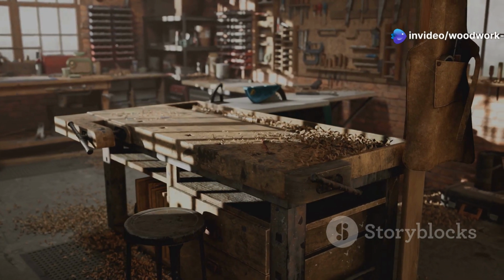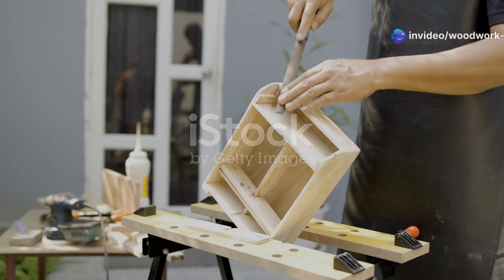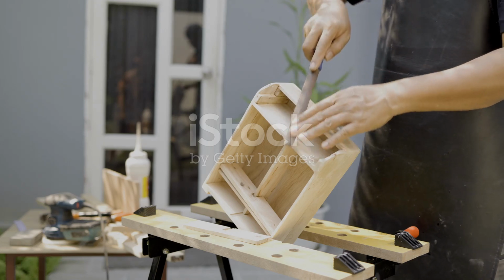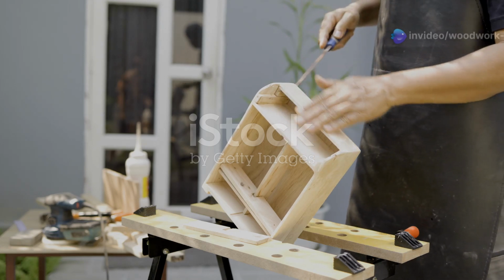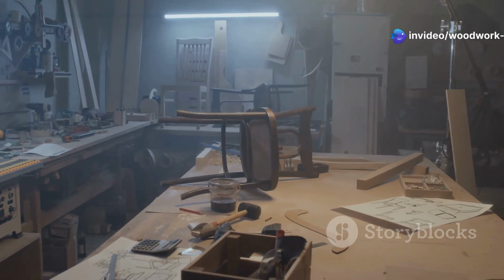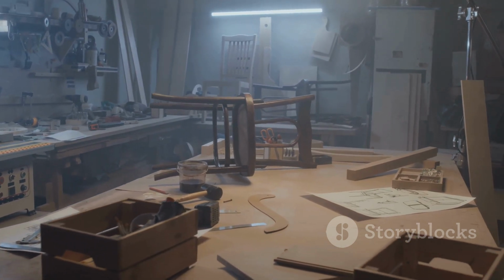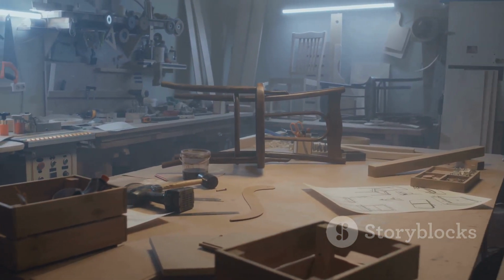Section 9. Building a simple wooden box. Putting your skills to the test. Now that you've learned the fundamentals of woodworking, it's time to put your skills to the test by building a simple wooden box. This project is perfect for beginners and will help you solidify the techniques you've learned so far. This project will allow you to practice measuring, marking, cutting, joining, sanding, and finishing. Each step is crucial in ensuring your box is well crafted and sturdy.